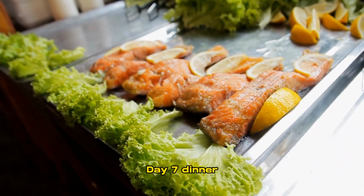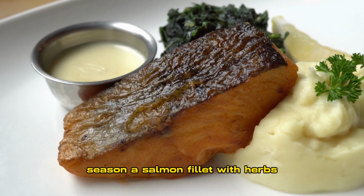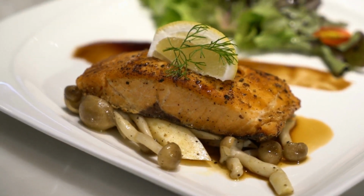Day 7. Dinner. Baked salmon. For the final day, Day 7, treat yourself to baked salmon. Season a salmon fillet with herbs and bake it until flaky. Serve it with steamed asparagus and a lemon butter sauce.